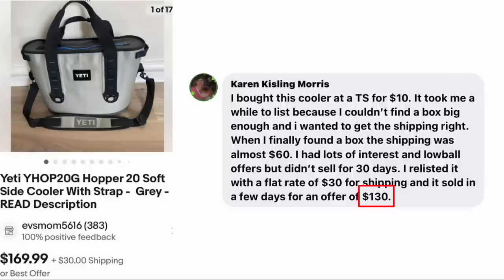Karen Kissling Morris: I bought this cooler at a thrift store for $10. It took me a while to list because I couldn't find a box big enough and I wanted to get the shipping right. When I finally found a box, the shipping was almost $60. I had a lot of interest and lowball offers, but it didn't sell for 30 days. I relisted it with a flat rate of $30 for shipping, and it sold in a few days on offer of $130. This is a Yeti soft side cooler. $10, sold for $130.